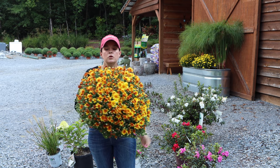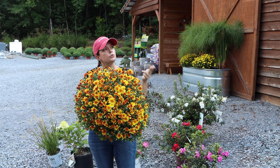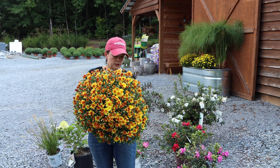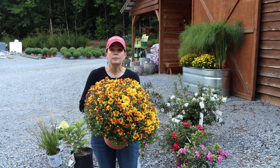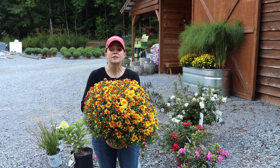But I do love this beautiful orange one. Of course, we have the oranges, yellows, reds, pink, purple, and white. So basically we have everything that you could want in a mum. The only thing you have to do to keep your mums happy is water them. Water them every day, and they will treat you with lots and lots of blooms.